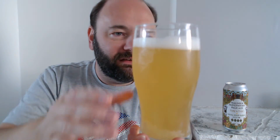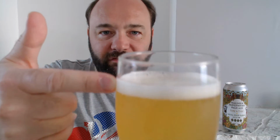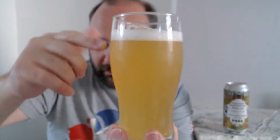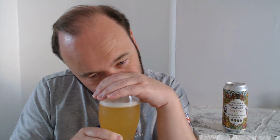So yes, because of the addition, let's do a bit of a bang to get that stuff off the bottom. Just shy of a finger's worth of absolutely lovely, fluffy white cloud head. Very pale and opaque. It is not perfectly juicy, but not far off. And because it's dry hopped with Mosaic, we're getting that lovely, lovely tropical aroma. Very new school, maybe.